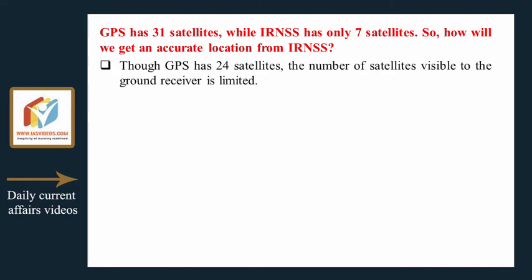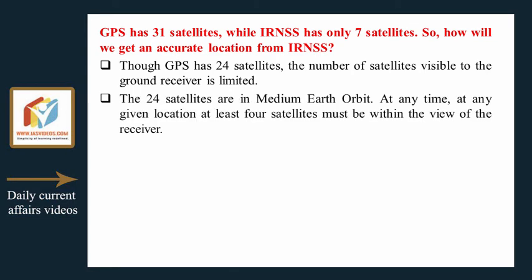GPS has 31 satellites, while IRNSS has only 7 satellites. So, how will we get an accurate location from IRNSS? Though GPS has 24 satellites, the number of satellites visible to the ground receiver is limited. The 24 satellites are in medium Earth orbit. At any time, at any given location, at least 4 satellites must be within the view of the receiver.